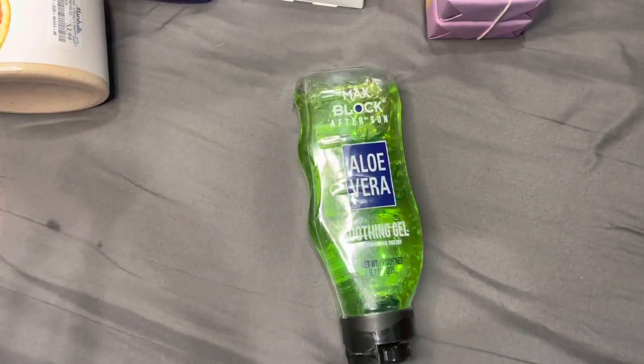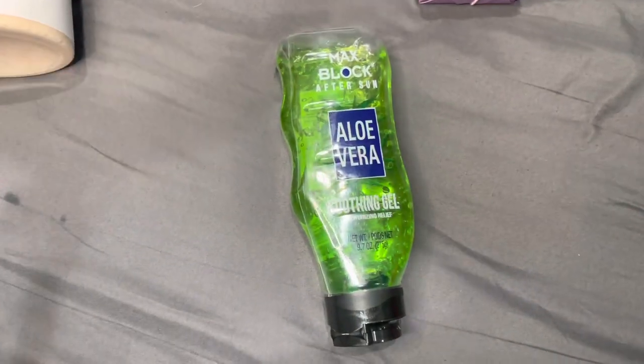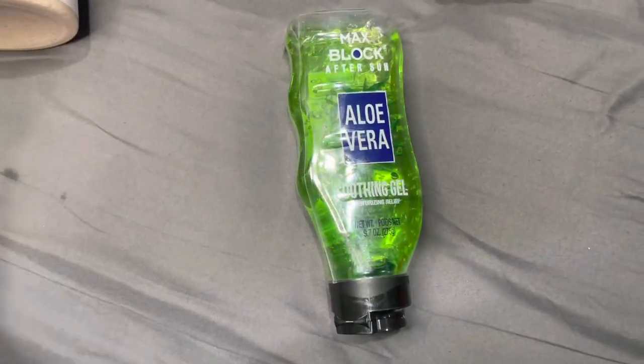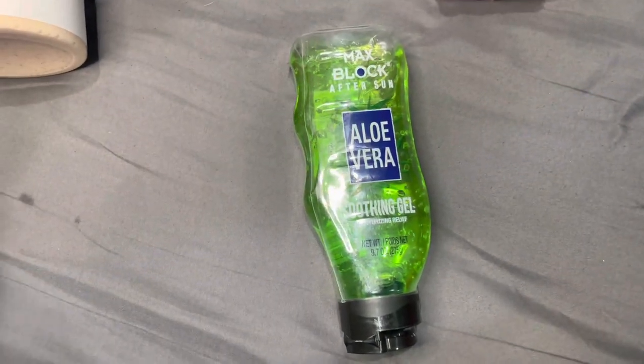I also want to show y'all that I use this aloe vera. If you see my Dollar Tree haul, then you would know that I use this to shave. This works really good, y'all. I just seen this on TikTok, some girl do it. So I tried it, and it does leave your skin really smooth. So if you're looking for any shaving cream or whatever, I would try out the aloe vera. I tried it and I liked it.